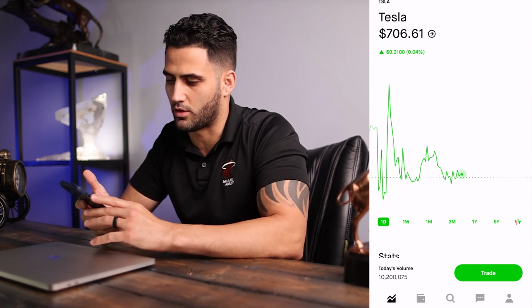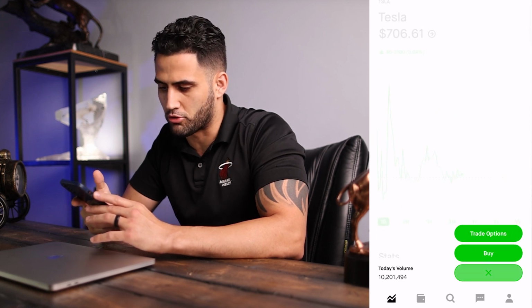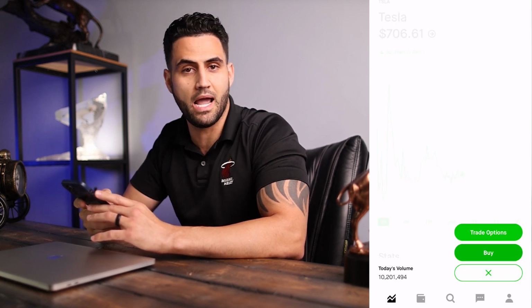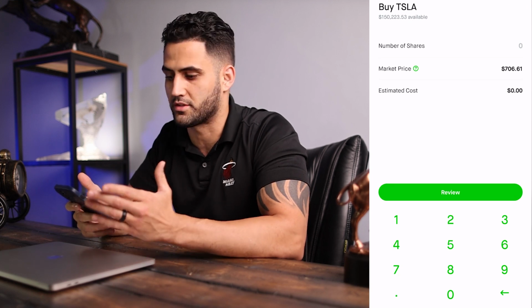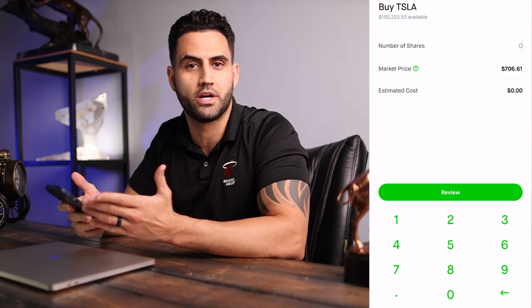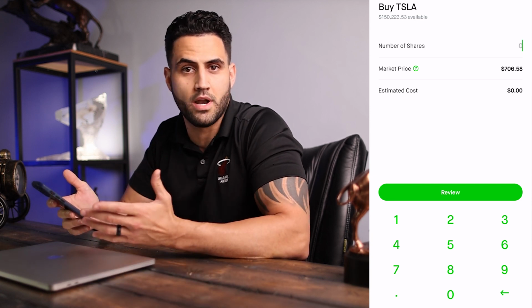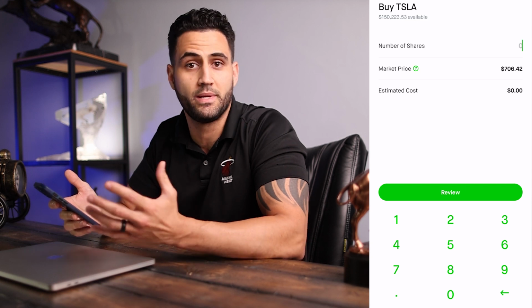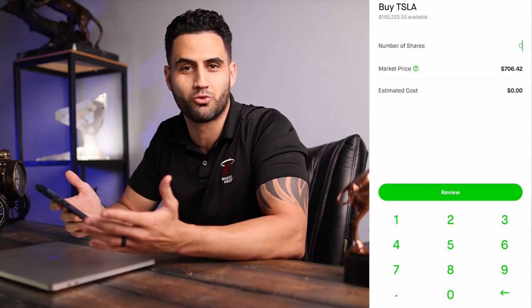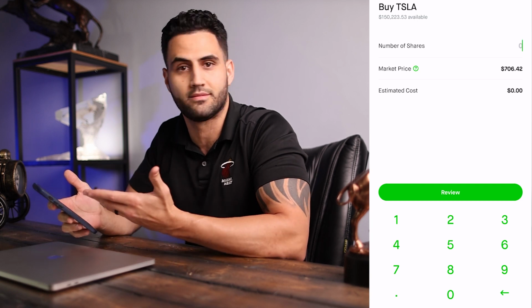We're gonna go to Tesla, which we have here on the main screen. And on the bottom right, I'm gonna click trade. Now we're gonna click buy because we want to buy 100 shares of the stock. Remember, when you're selling a covered call, you need to own 100 shares of the stock in order to sell that covered call. Because if you don't, you're not going to be able to. You need to have 100 shares because each contract controls 100 shares of that underlying asset. In this example, it is Tesla.